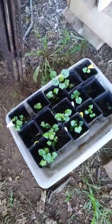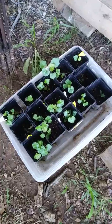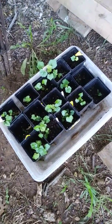These are my little grapevines. And some of them died because I didn't realize how much rain was sitting in them either. Didn't realize it.